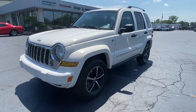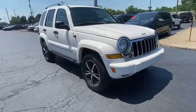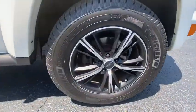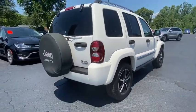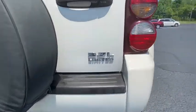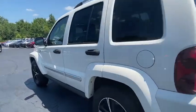Make a great choice today with the 2005 Jeep Liberty. The Jeep Liberty is quite capable off-road, one of the best in its class. Compared to the Jeep Patriot and Compass, the Liberty is more of a true Jeep with off-road prowess and bold, upright styling. This vehicle has less than 105,000 miles.